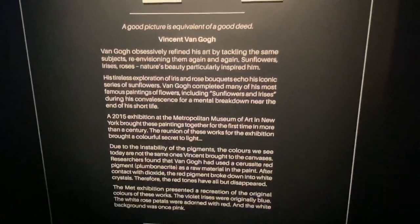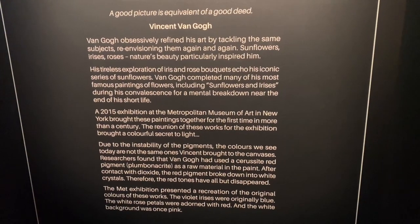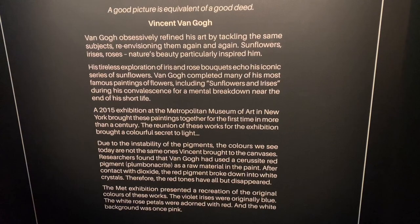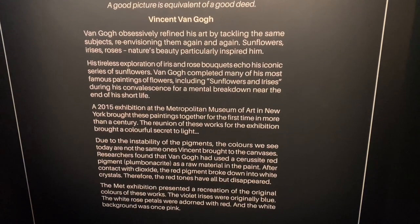So interestingly, Van Gogh towards the end of his life was suffering from mental breakdowns and that is why he did his sunflower and iris paintings, and he was just exploring with rose bouquets and iris bouquets, and then it just became very iconic.